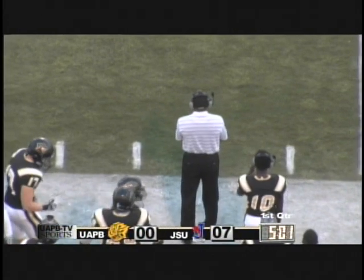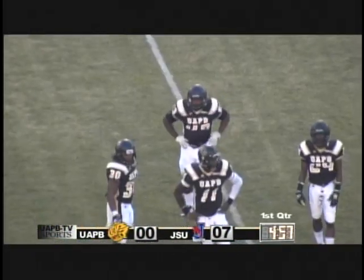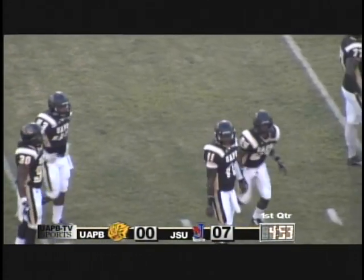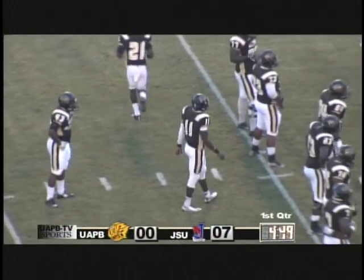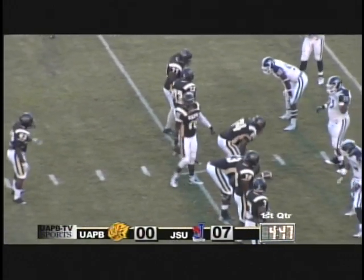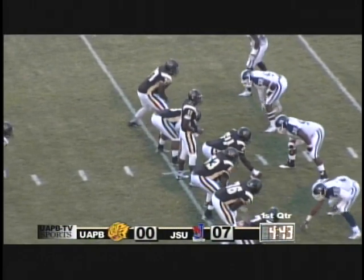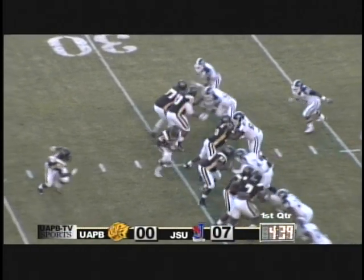Well, Michael Wilson is the young kid, this redshirt senior out of Earl High School, Earl, Arkansas. The fullback, and Michael has good hands also. In addition to being a powerful runner, he has pretty decent speed. So 2nd down and 2 coming up here from the JSU 28.